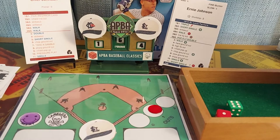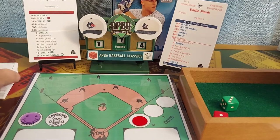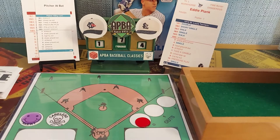In the seventh, it'll be Johnny Rawlins, Chief Johnson, and Chadbourne. Here's a pitch to Rawlins. Four off the batter card is a fly ball to center field, and that's caught by Ward Miller for the first out of the seventh inning. Chief Johnson's the hitter. Eddie Plank comes to the plate.